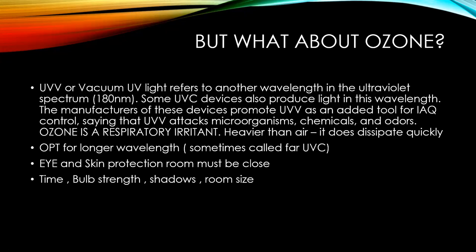But then it releases ozone, which is three oxygen molecules. It's heavier than air, it sinks. And really importantly, it's a really bad respiratory irritant, which you also don't want at this time with COVID-19. Because it's so unstable, it does dissipate quite quickly. One of the occupational health officers was saying 2 to 3 minutes, but I am reluctant. Also, you have to be careful with UVC not to get skin and eye exposure, because it's UV light. So when you're doing it, the room has to be closed.